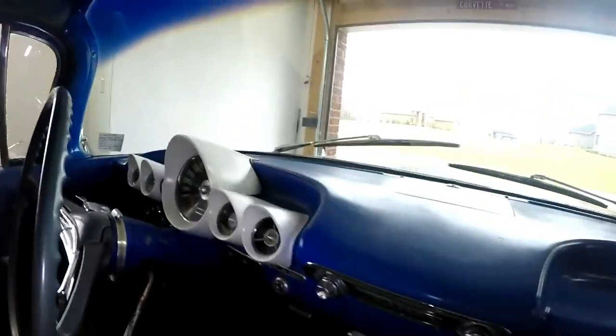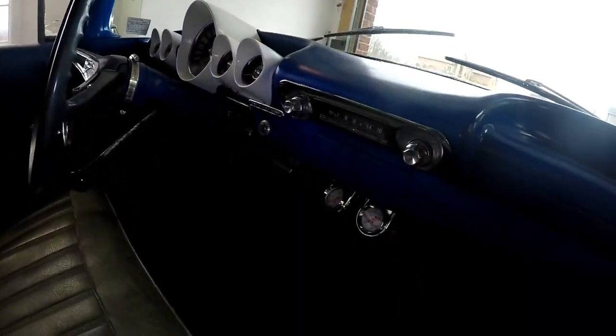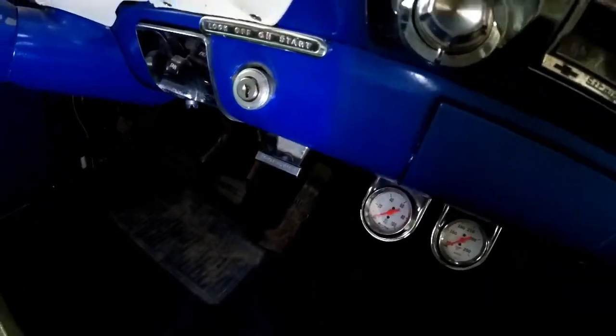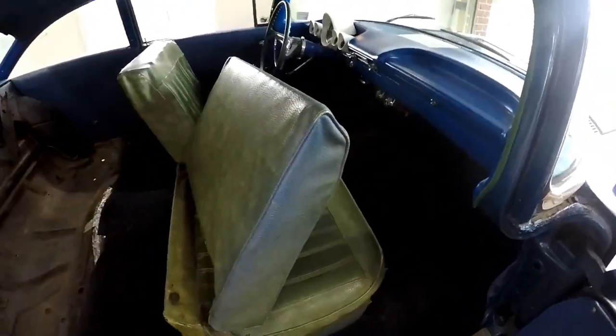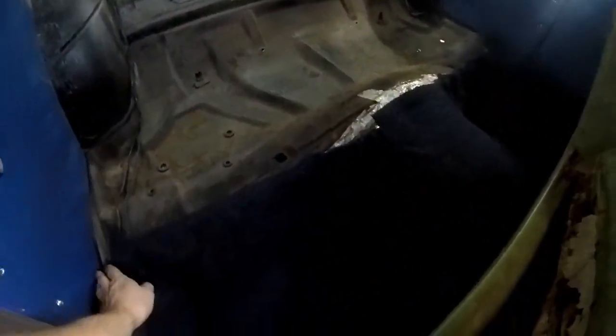The original gauges, I don't know how many of those work. The speedo works, but I don't know about really anything else. But it's all here. You can see here's the overdrive handle over here. And it's just a really cool old car. It's the cool split bench, so you can roll it forward. You have plenty of room to get in the back. Back seat's nice and solid.